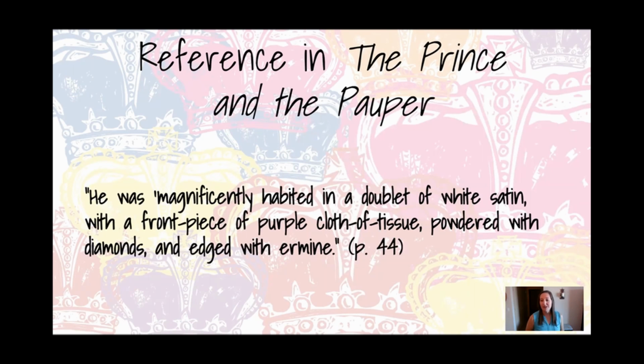So the reference in The Prince and the Pauper, this is actually the same part of the same quote that was used for the historical tidbit, but just a more focused portion, specifically focusing on the ermine. "He," and this means Tom, "was magnificently habited in a doublet of white satin with a front piece of purple cloth of tissue powdered with diamonds and edged with ermine." So again, ermine, what we're focusing on for today, it was very common in royal fashion in general, not just for Tudor times, but was definitely still popular in Tudor times as well.